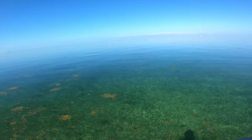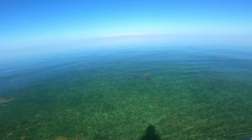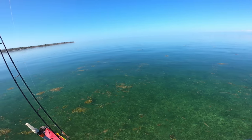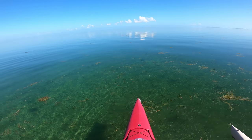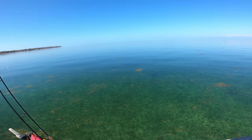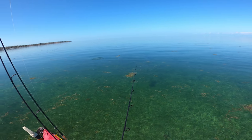There's not really too much we can do because of the weeds here. It's horrible, but they're really not feeding right now. Late in the evening, early morning, right now they're just kind of hanging out and checking things out. Not seeing anything getting busted on, rolling, nothing. So I think what I'll do is go finish. There's another one right there. Oh, there's a couple of them. See if I can get in front of those two.